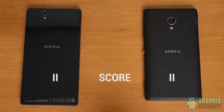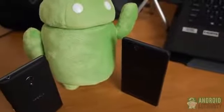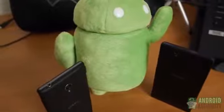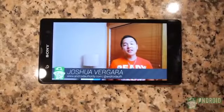Hardware and performance turns this into a story of what exactly do you want. Performance-wise, you get the same package in either device. The 1.5 GHz Snapdragon S4 Pro with an Adreno 320 GPU. 2 GB of RAM are available, and then you have 16 or 32 GB of memory expandable by SD card slots.